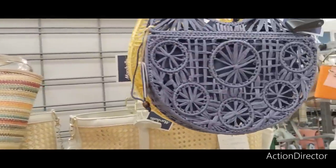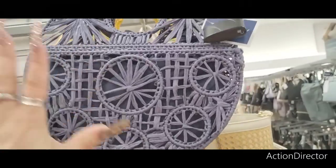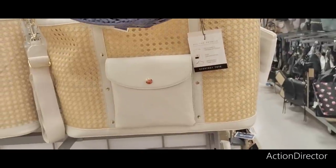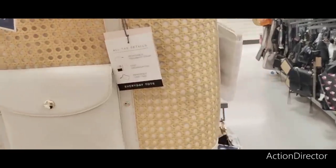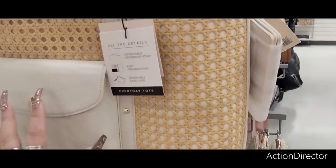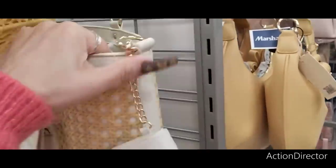$34.99. Okay, I've been wanting to show you guys these. I've seen these at other places, I just haven't showed them to you. $29.99. Again, like springy. I'm on the yacht, you know, on vacation. I would like this for going to the airport and going on the plane. This is easy organization, removable card case, detachable crossbody strap. Great for travel. You can put like your charger, your little cards, put that in the inside. No one needs to know who you are, what you're doing.